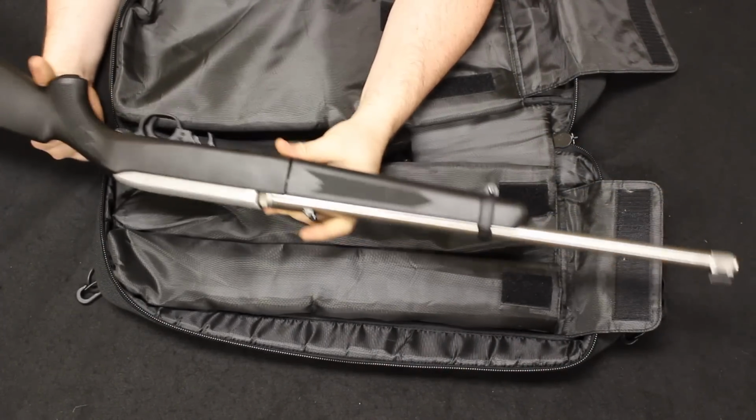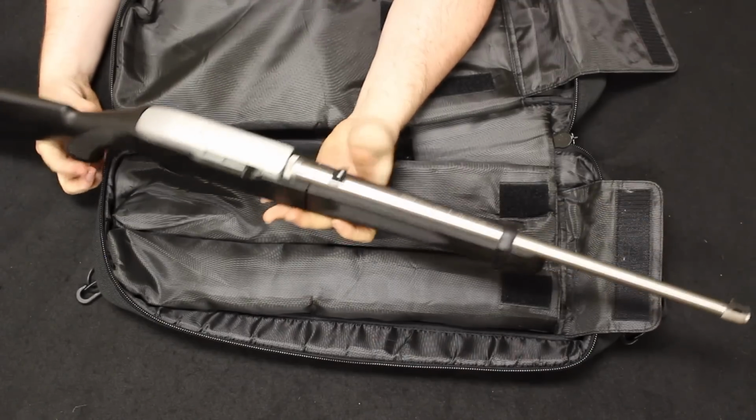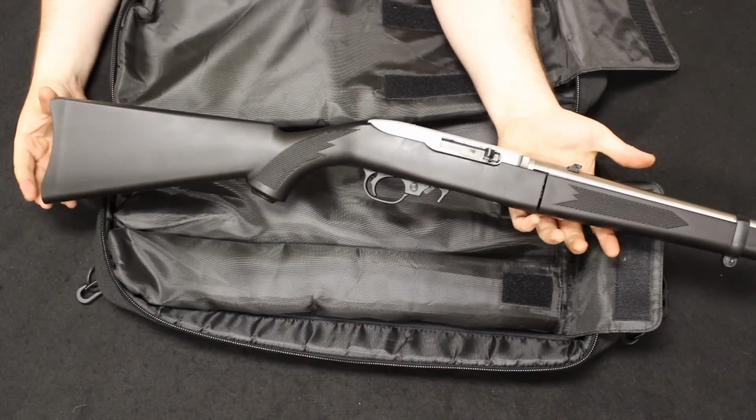And if you see one of these, whether in the takedown or not, definitely worth taking a look at, especially if the price is right. Definitely consider picking one up.